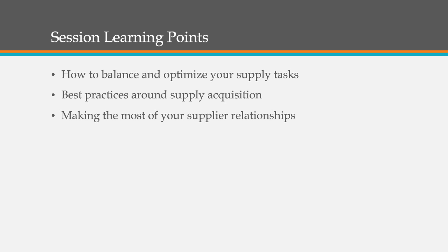Through this, I'd like to share how I learned to balance and optimize supply tasks, best practices around supply acquisition, and making the most of our supplier relationships. First of all, I'd like to go into how I choose a vendor. When I took over the position, I just kept having doors closed by different vendors. They'd say, get online, get onto our online catalog, that's how the last person did it. I would go to get into the account, and I don't know the account setup because I don't know the last lady's mother's maiden name. Well, can I get an account of my own? She's no longer here. No, you'll need to call her and get her mother's maiden name so we can get you that.